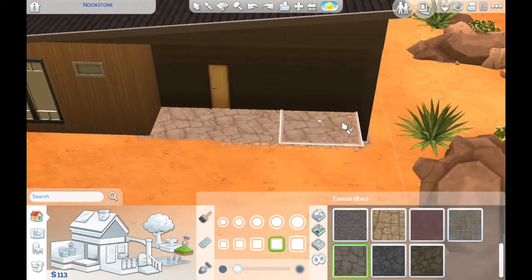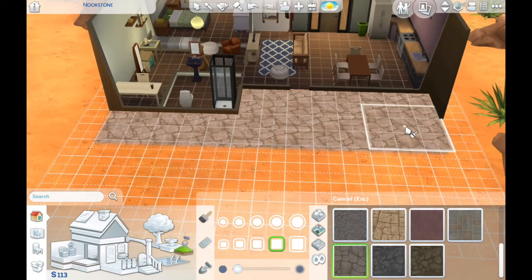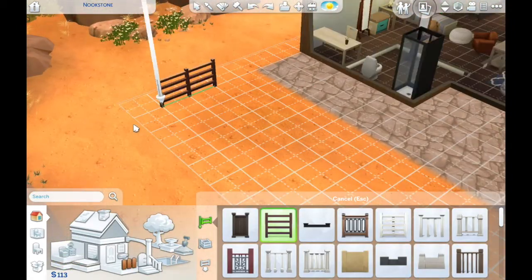I just played around with some terrain paint, and I have just remembered that it's called terrain paint. I couldn't remember earlier what it was called, and I just thought this is a great way to add a little bit more detail and it doesn't take anything out of your budget.